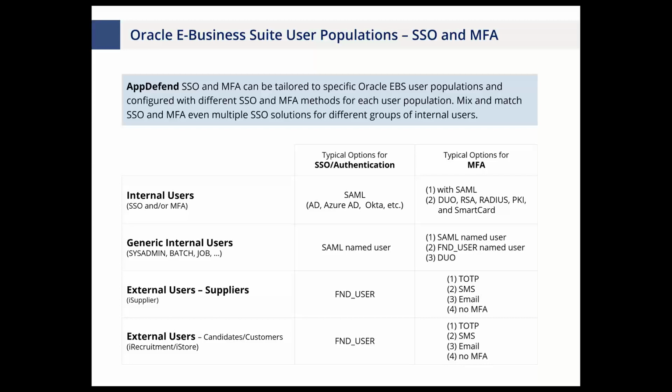The second user population you probably have is these generic users. You have to use sysadmin. You can't disable sysadmin. It has to be used. How are you protecting that? How do you know who's got that password? What controls do you have around that? Can you guarantee that those controls are in place?